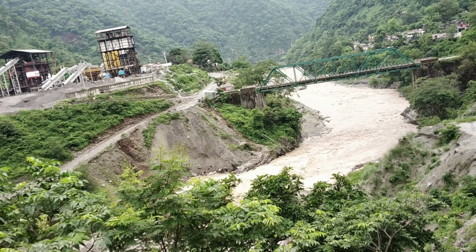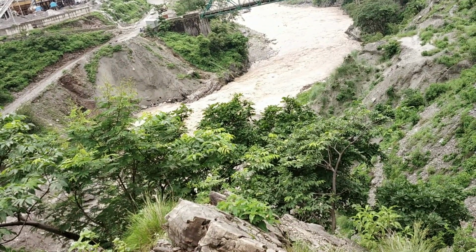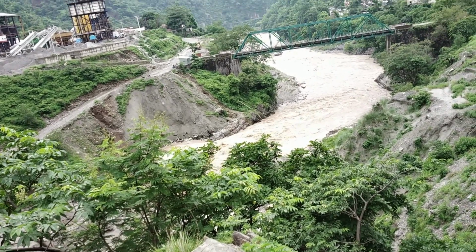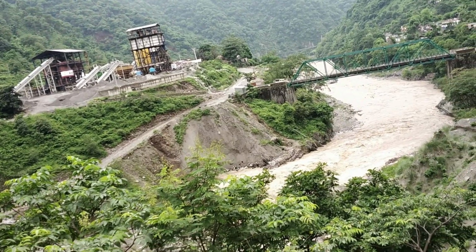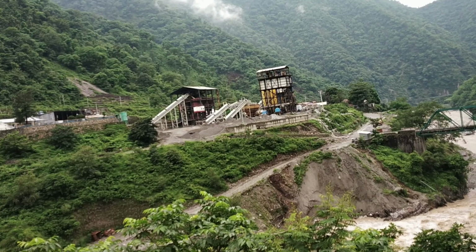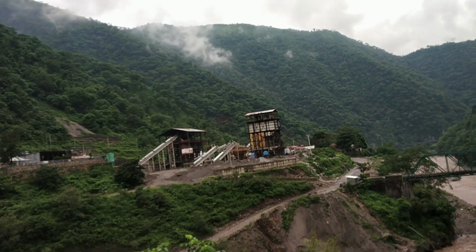Now you can see that this is the river on which the dam would be constructed. But this river is right now flowing. So the basic question would be, well, how can you construct a dam on top of a flowing river? The answer is very simple. First, on the left hand side of the screen you can see the site where RCC concrete is prepared. And especially we have a chilling plant over there.